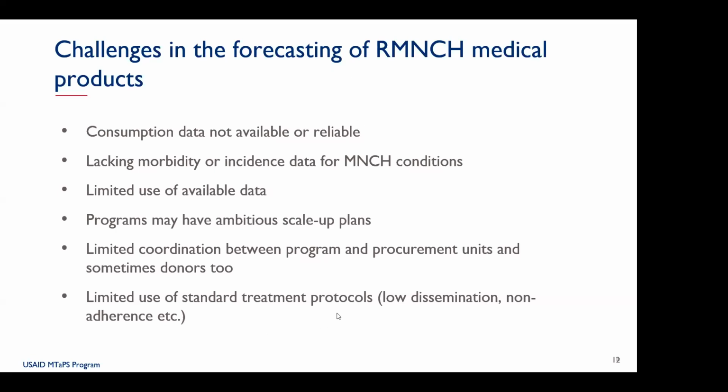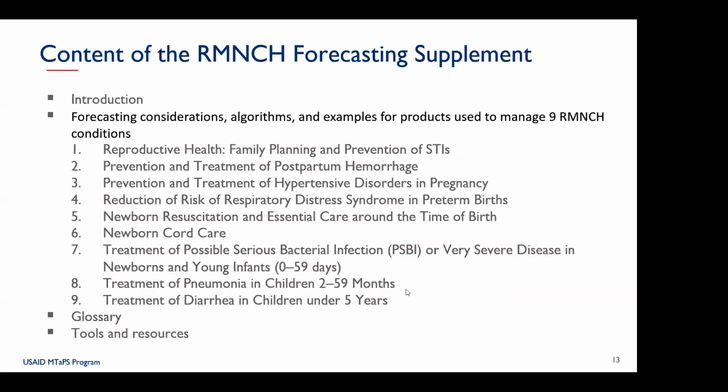So let me talk about what's in the supplement. The supplement consists of 9 different sections focusing on 9 RMNCH conditions. There's an introductory section first, which goes through some of the issues around quantification and forecasting. And then we dive into these 9 different conditions, which you can see on the screen. And then there's a glossary of terms. And as I said before, a very large section of tools and resources.